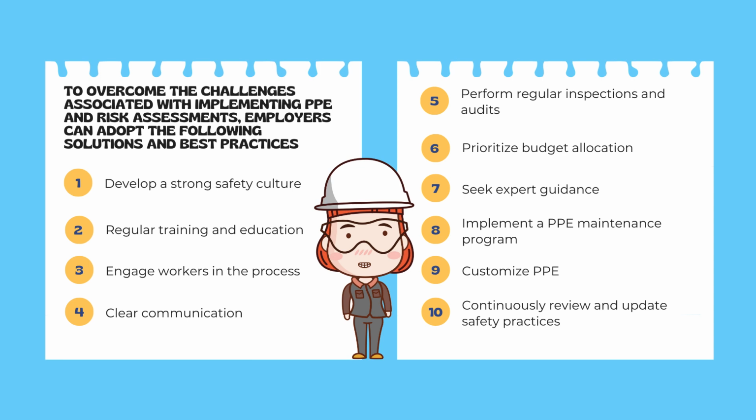Ensure that employees understand the importance of using PPE and the potential consequences of non-compliance. Number 3. Engage workers in the process. Involve employees in the risk assessment process and PPE selection. This helps to create a sense of ownership and promotes compliance, as workers are more likely to use PPE that they have been involved in selecting and evaluating.